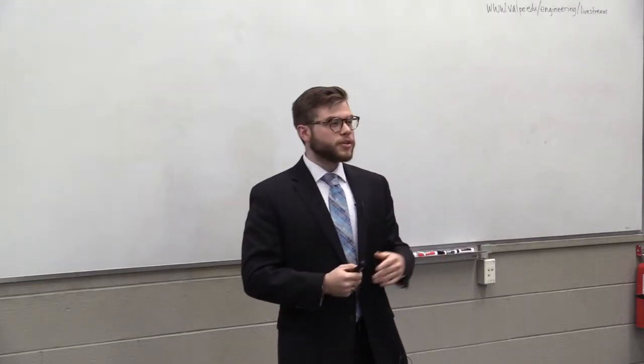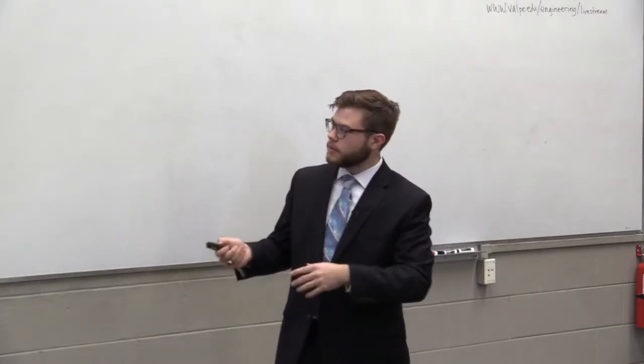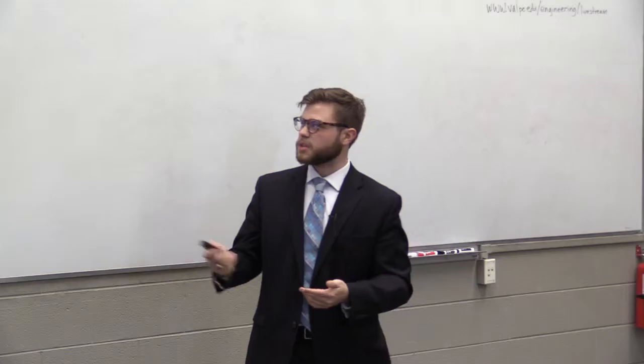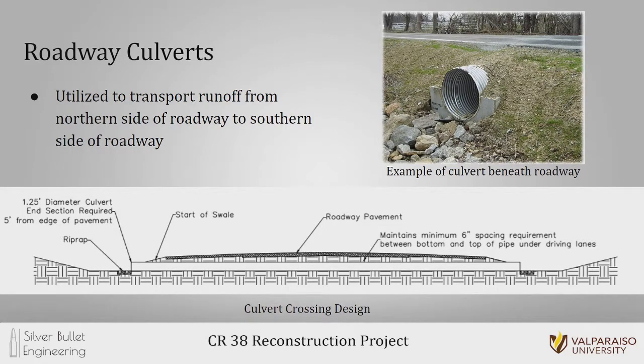So for that underground stormwater storage that I was mentioning, it's necessary because of our grading elevations within that portion of the project. We couldn't lead all of our stormwater runoff to that infiltration basin at that intersection, so this is necessary. It will detain and infiltrate the stormwater. You can see the little gap here, that's where the stormwater will be stored within this structure. These are designed to be strong enough to be installed underneath parking lots and roadways, so it's applicable in this situation. And then for our roadway culverts, like I said, it's just to transfer water from one side of the roadway to the other. Everyone has seen an example of this.